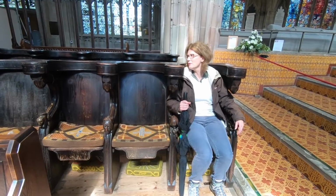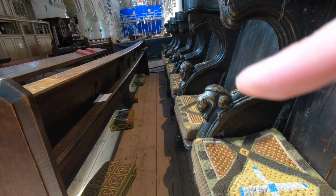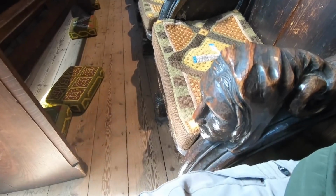Cozy now. We're now inside, trying to be very quiet. We're now inside Priory Church. It's very quiet in here. Each one of these chairs has got a head or an animal carved onto the handle. Mine's got a head.